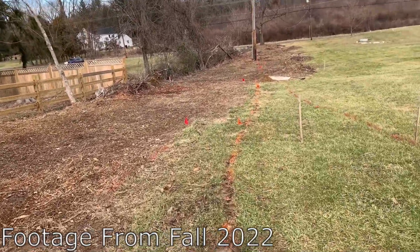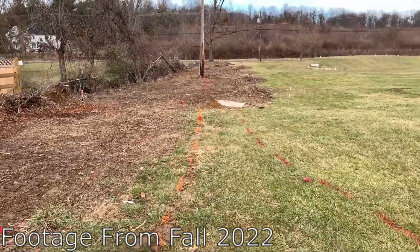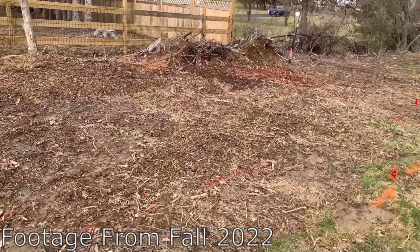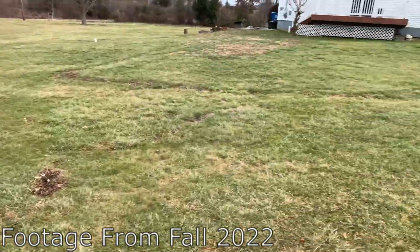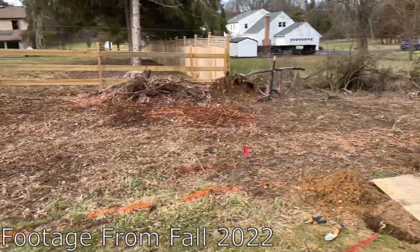But man, did this free up some space. I probably cleared up about 8,000 square foot. So all this is all raked and burned. Once I start building the pad for the pole barn, I should be able to have my guy hit this with the bulldozer, flatten it all, and get some grass on it.